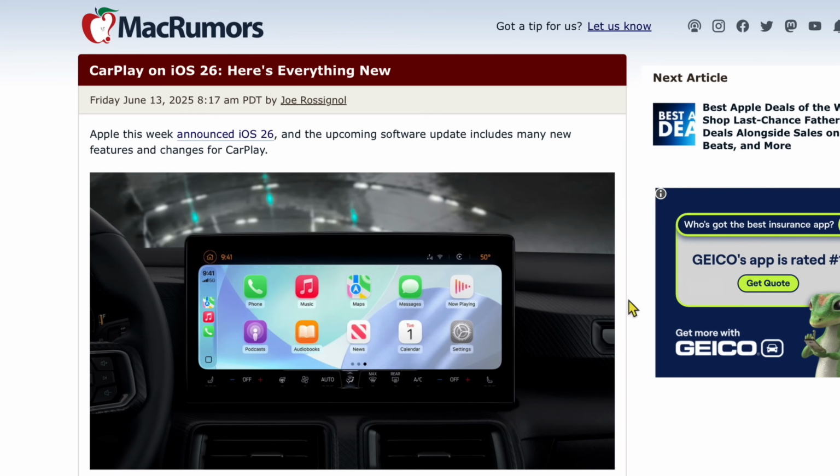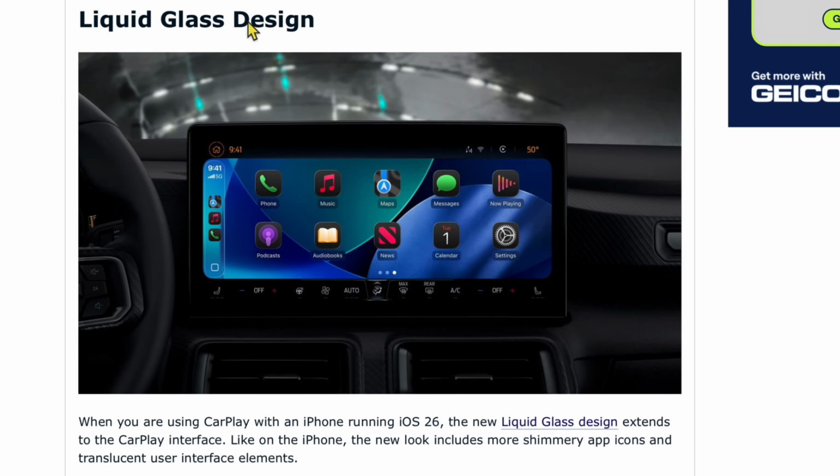Now, all the different changes to Apple CarPlay, I talked about just a couple of them, but here's a full list of everything. There's going to be some smaller things, but here's all the major ones right here. MacRumors says, obviously, CarPlay on iOS 26. Here's everything new. And you can kind of see the design of it here. So the first one down here is going to be liquid glass design. You can kind of see how it looks in this picture here.